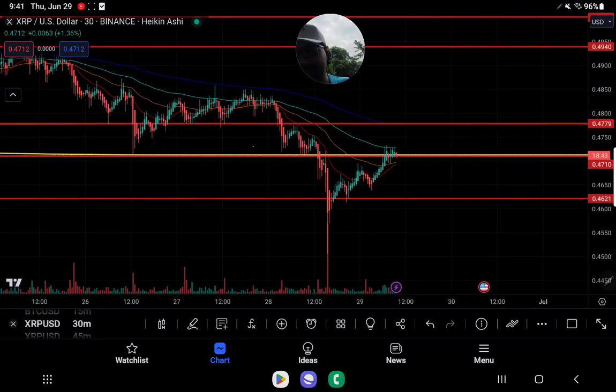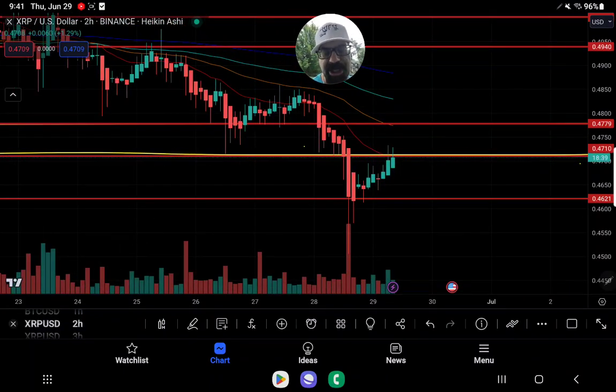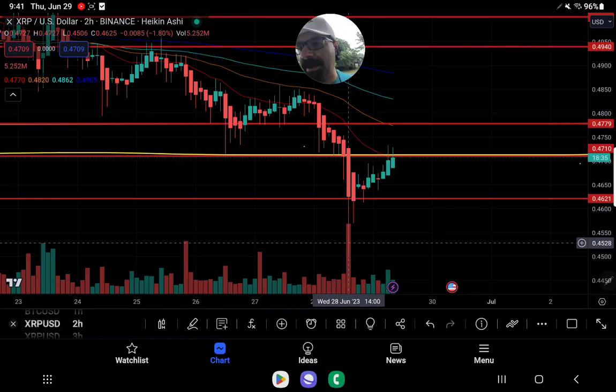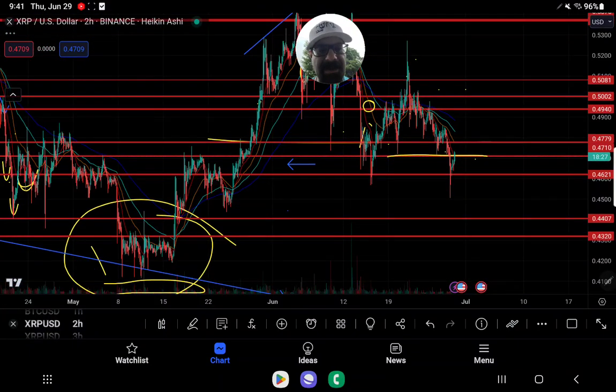Now the main thing we need to do here is on the 2 hour time frame, that's a perfect rejection point right here. We don't have any return volume. That sell volume, we had 5.25 million. The high candle here, we have 1.795. That's probably not going to get the job done. And if this turns into a fake J hook, it's going to be a big problem, because if we reverse back down, we're going to 44 cents. If you want XRP to show some kind of strength, you've got to get back over 477 and hold it.